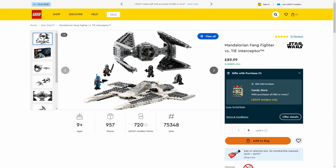But of course there are some cons. It has quite a high buy-in price, and of course it takes up a lot of storage space because it is a big set. So for me, I would say it is more of a mid to long term investment for sure.